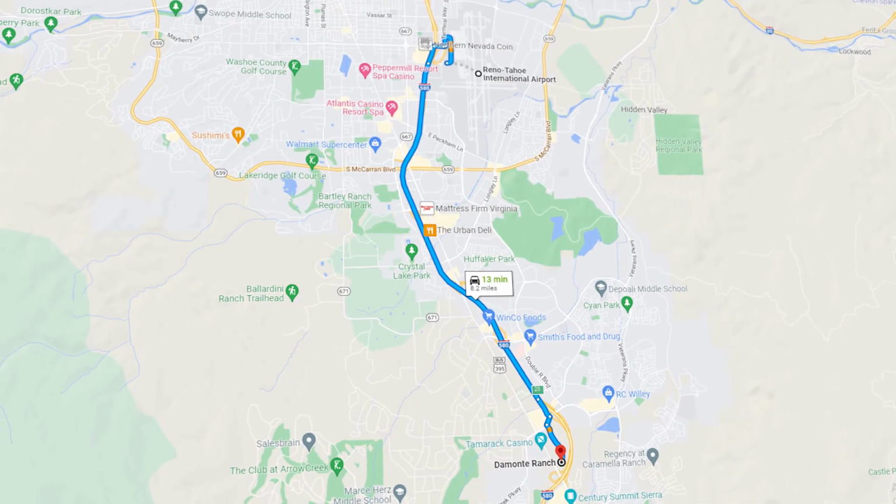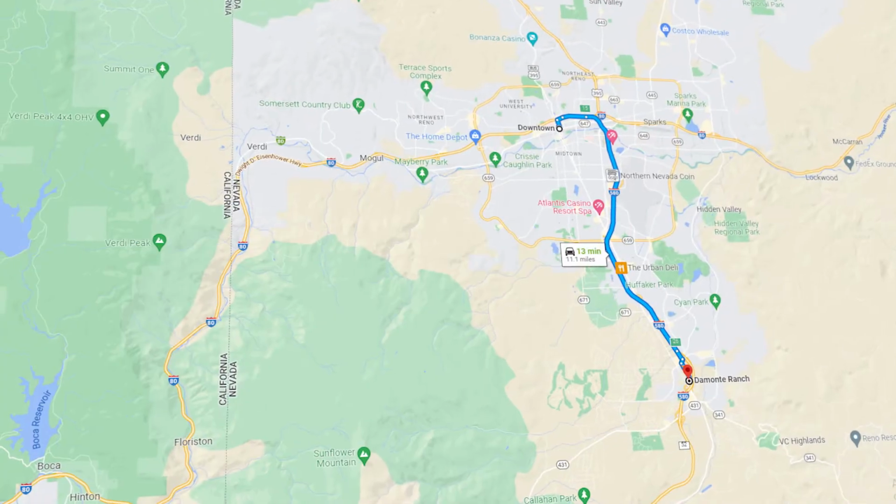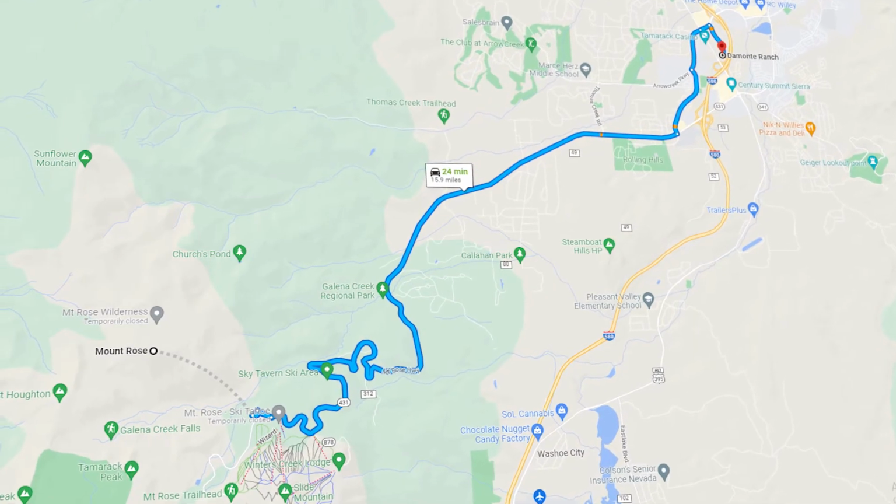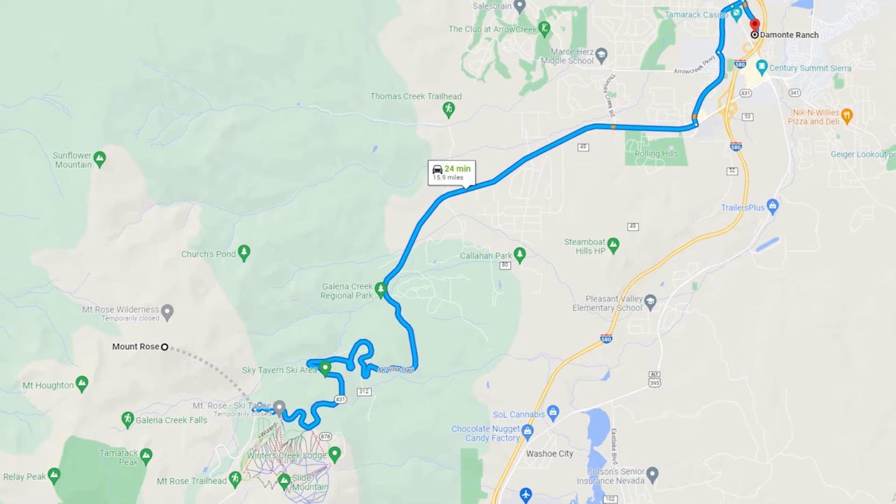All right, so not only does Damonte Ranch have a lot of amenities close by, it's not far from most things. If you're trying to get to the freeway, it would take you just a few minutes to hop on the freeway and about 15 minutes to get to the airport. If you're trying to get to downtown Reno, you're looking at about 20 to 22 minutes. If you're trying to get to the closest ski resort, that's going to be Mount Rose, which is about 20 to 25 minutes away. And my wife and I absolutely love Mount Rose because if there's a slow day on our day off, we like to go there during the work week, and you can be back by noon and get back to work, which is really, really nice.